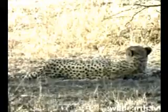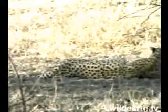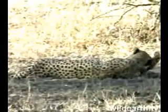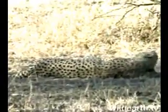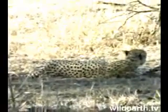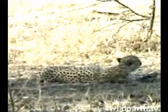Cheetahs actually roll like that quite often, more so than other cats. Again, you can give many reasons for it, I'm sure. Partly at the moment his belly is nice and full, so moving around, the same as lions tend to do, or leopards tend to do with full bellies. Moving around a bit is good for the blood circulation in the stomach and the digestive system.